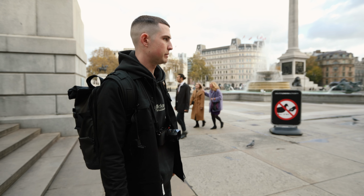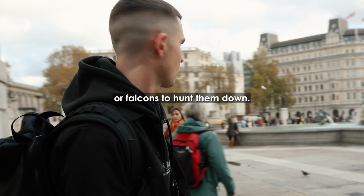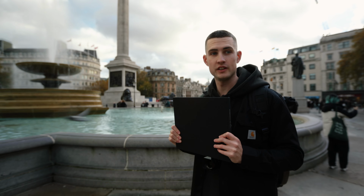I can't see anyone feeding any pigeons. I think Trafalgar Square used to be pigeonless. They fixed that. And I feel like this year, there's a pigeon problem. They used to release hawks or falcons to hunt them down. Yeah, they should release the hawks again, that would be a good photo. That seagull is massive.